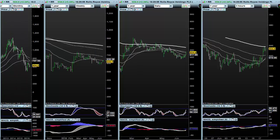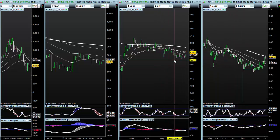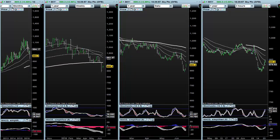Rolls-Royce is happy, just coming to a lot of resistance now, so my advice to you is stay out of these. Just as far as stocks are concerned, don't initiate any moves, any new entries this week, and then see where we are once we come out of this.